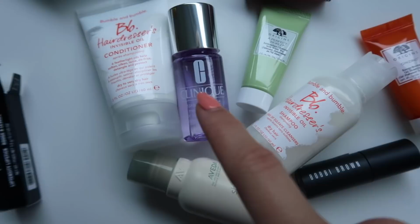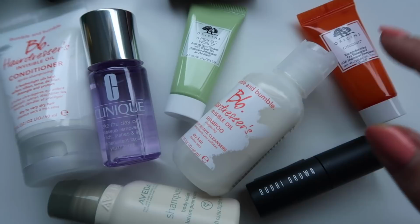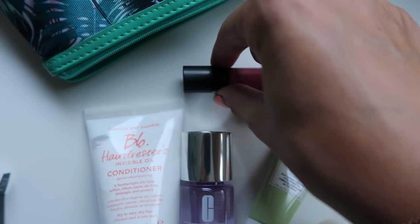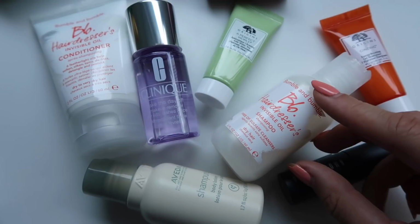Absolutely swear by Clinique Take Off the Day. I've never used the cleanser version of this. I've used the under eye cream though and it's very good. Ginseng Energy Boosting Gel Moisturizer. Love ginseng, again the under eye. This MAC colour. What is this called? Ginger Rose is stunning. You know, sometimes in boxes like this, they put ugly colours. That is not ugly. Bobbi Brown Mascara, Invisible Oil Shampoo, free of sulfate cleansers.